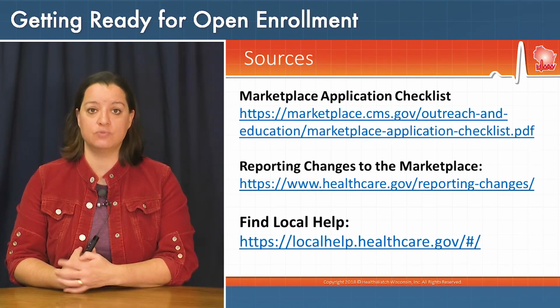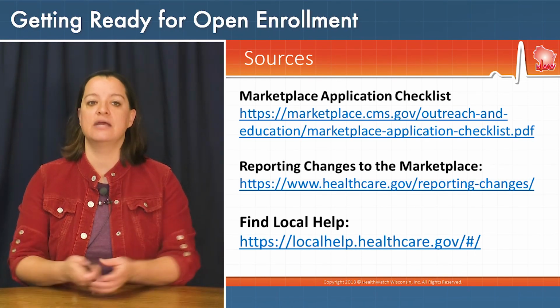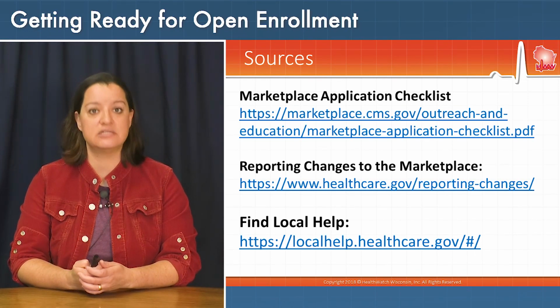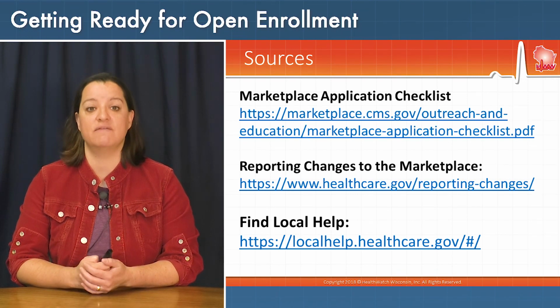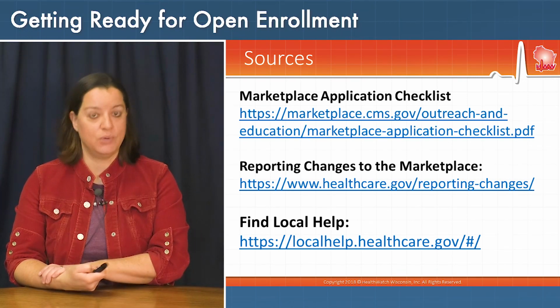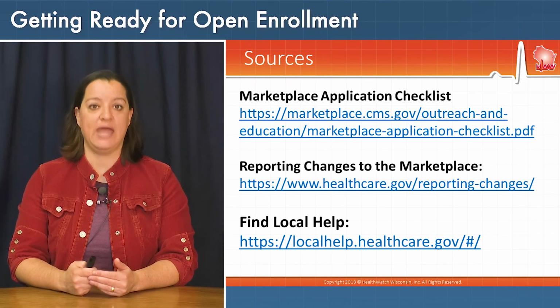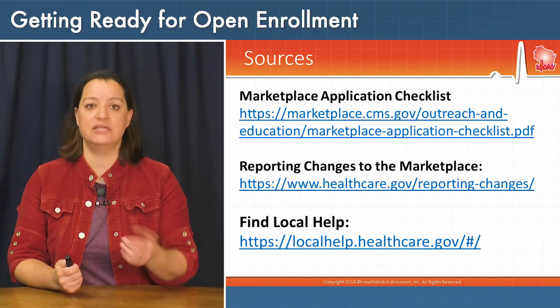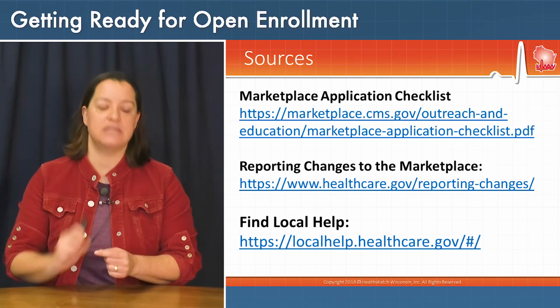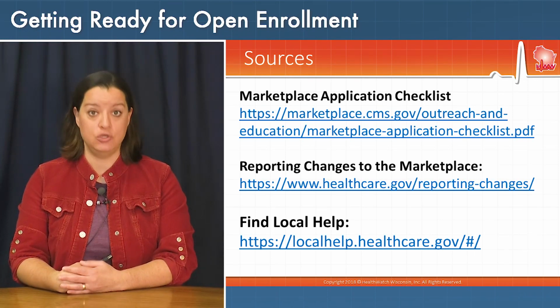We're sharing a couple links with you here that are going to be helpful. First link, of course, is healthcare.gov. Second link, the Marketplace Application Checklist. CMS and HHS make this available. It's a list similar to what we showed on our screen with birth dates, social security numbers, insurance forms, tax forms, things that are helpful to have handy. And you can print out that list and you can use it as a virtual checklist and go collect the information you need. So when you sit down to fill out your application, you have it all in front of you.